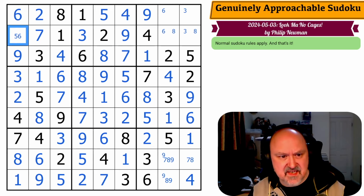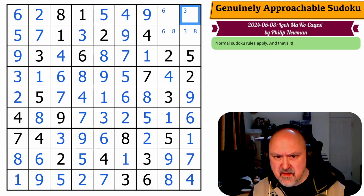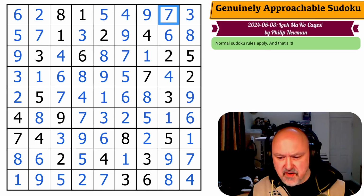The 5 makes that 6 and 5. The 8 comes out of those. So 7, 9, 8. 1, 2, I need to put a 3 there. I need to put a 6 there. So that's the 8 and that better be the 7. And that is the solution, 6 minutes 44.